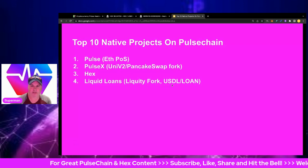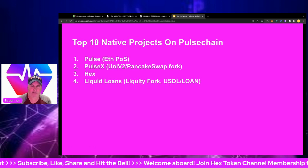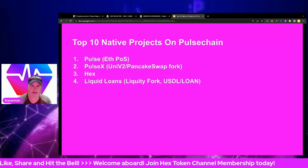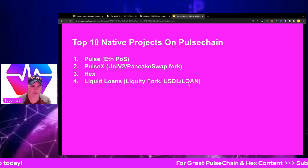So with this Liquity fork, they're going to obviously provide one of our alpha stable coins. I think this will probably be the dominant one, although I think it's going to be competed with a couple other native stable coins, and that's USDL. Loan token, of course, is the native staking there as well, and you get to earn fees, which is pretty nice. So Liquid Loans there, it's going to be pretty awesome. I got that at number 4.